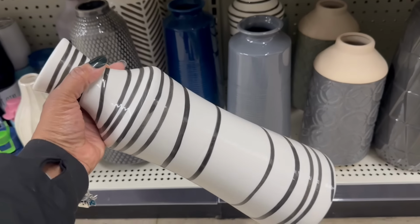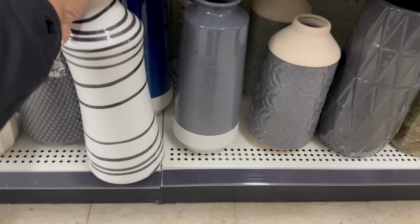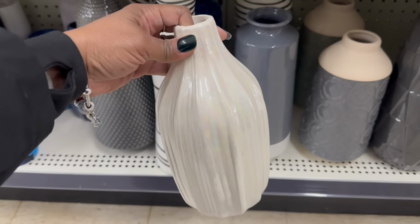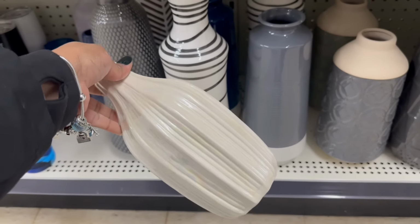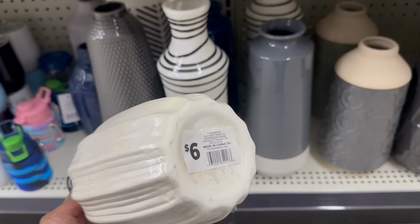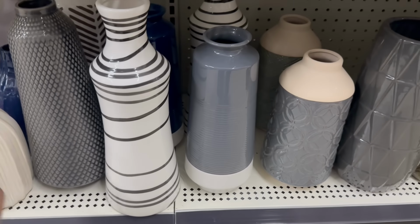That is fire. This is $12 on that. That one I'm liking. And this one right, oh no, I don't. As soon as I picked it up, I saw the iridescent and it turned me off. It's $9. Is that $6? Oh, I was looking upside down. It's $6. Throw that back.